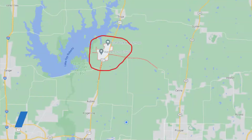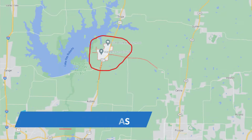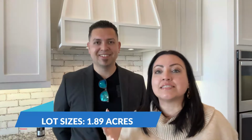Hey guys, there is a brand new community going up in Pilot Point. It is going to be very exclusive, only 10 lots available. This is going to be the Hills of Pilot Point. And the amazing thing is that they've got 10 available lots on almost 2 acres. So anybody looking for land and an amazing home, this is going to be the right house for you.